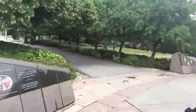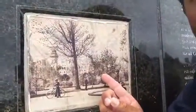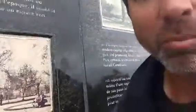So we go over here, we see another plaque, and it shows, I hope you can see here. See this? Isn't this a wonderful picture of a nice park with the Parliament behind, a lady well dressed on a bicycle? Doesn't that look so peaceful? Doesn't look like a military camp, does it? Looks like a place you'd want to be, for sure.